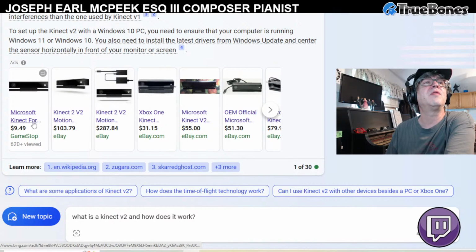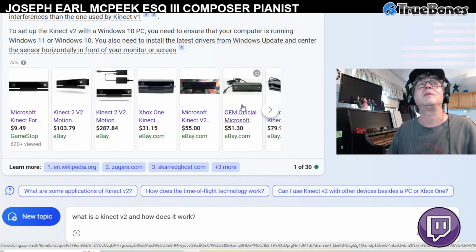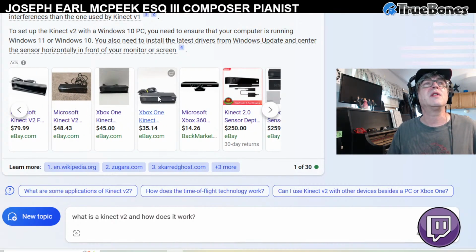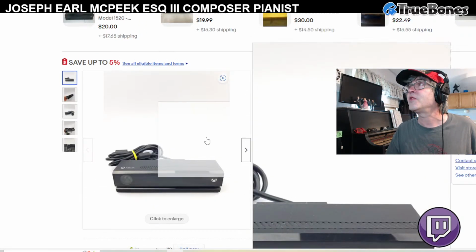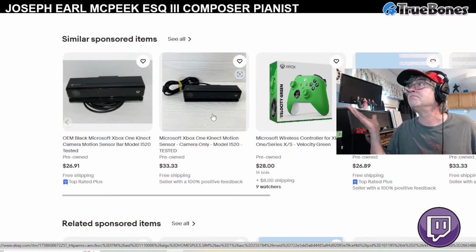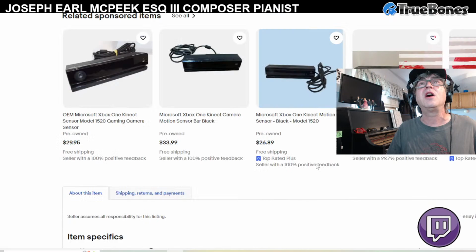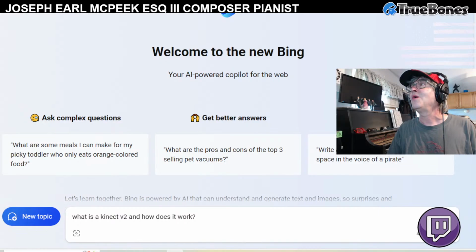So they got one here for $9. They got one here for $103. They got one here for $287, and they got one here for $31. You probably already got one. Then the cord. So for $35, you can get this. Look, here's one for $26. Here's one for $28. Here's one for $33. It just doesn't make sense to use a mocap suit these days.